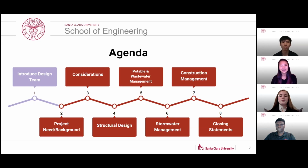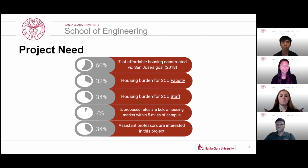Thanks, Spencer. There are many reasons this housing development is needed, with the first one being that there are limited options for SCU faculty and staff for affordable housing. In 2018, only 60% of San Jose's affordable housing goal was actually constructed. This makes it difficult for faculty to find affordable places nearby and results in over 75% of faculty and staff commuting an hour a day.